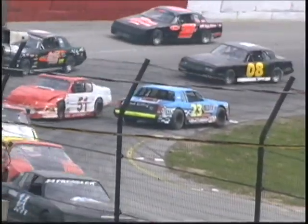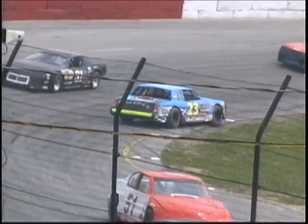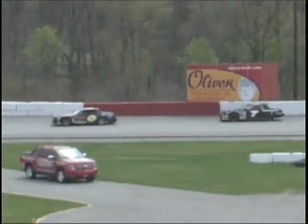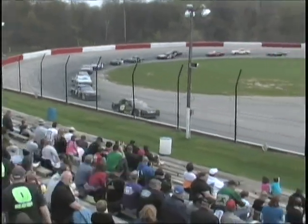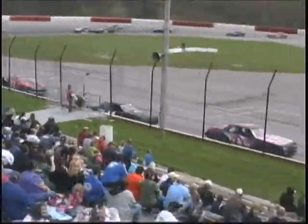Well, fortunately, no one else tearing up in the mishap down in turn 4. Billy Van Meter in the number 23. Illinois driver with 71 laps to go, and with its single file restart, nearly stretched all the way around the oval here at Plymouth. And this is going to give a lot of these drivers a little bit more opportunity now that everybody's spread out just a tick.